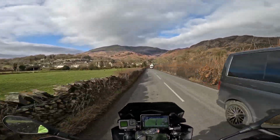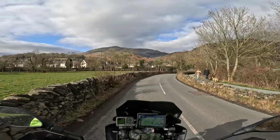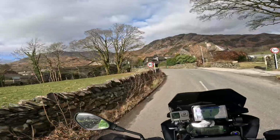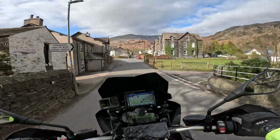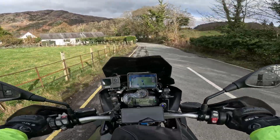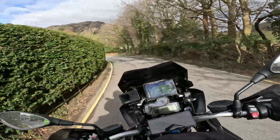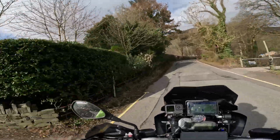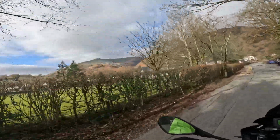Look at them mountains in front of me, they're epic. I do apologise if I keep using fancy words for the views. It's just because it really is. Oh, I nearly missed that one. Too busy looking at that view. That's the problem, isn't it? The views are so spectacular, you're just not watching the road. That's dangerous, isn't it? But absolutely fantastic.